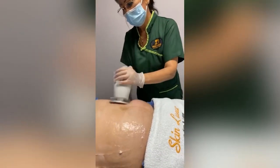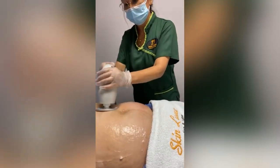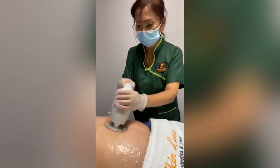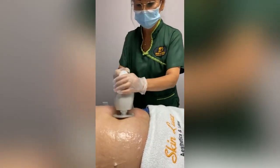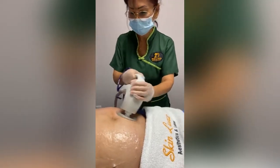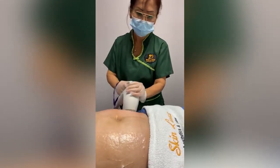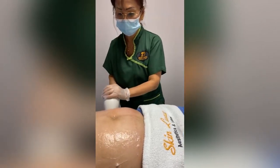We're doing the Vtune treatment using the V-Shape Ultra from Alma Lasers, and this is Tita Marilu doing the treatment. Our client is getting ready for her trip to Vancouver next week. Luckily, we were able to squeeze her in today.